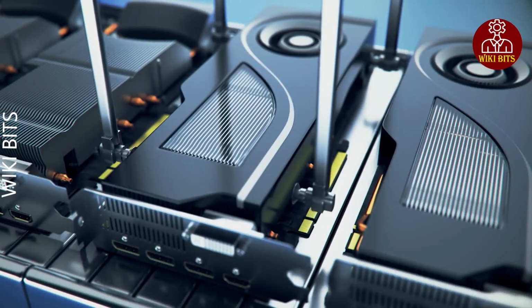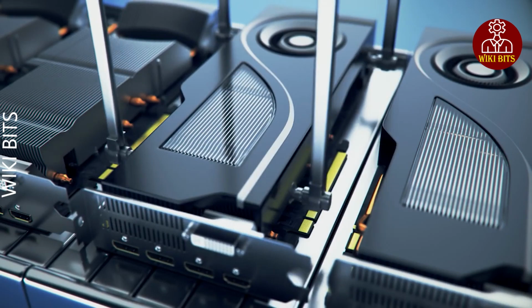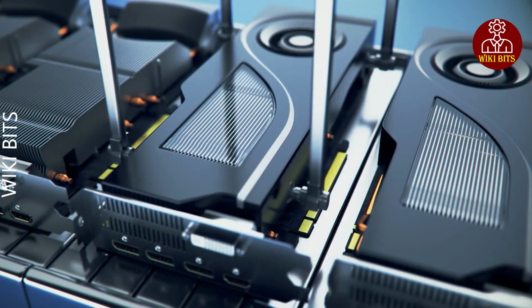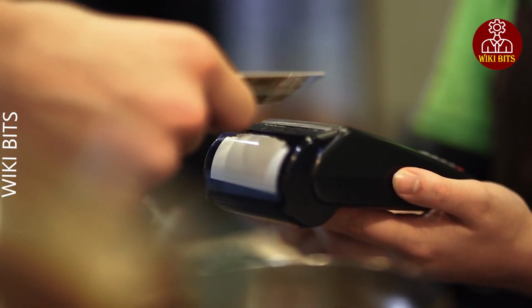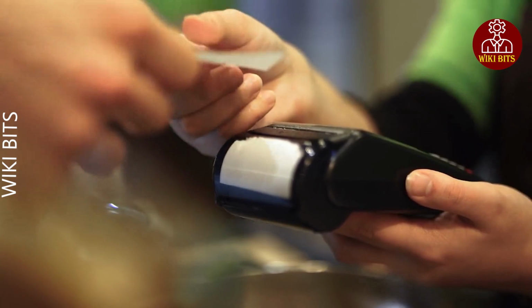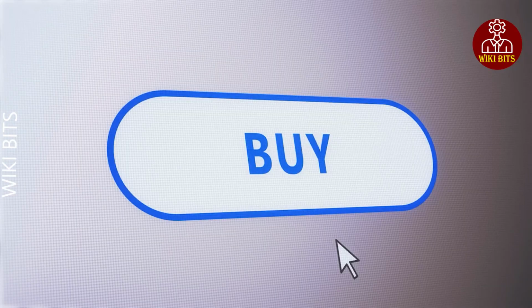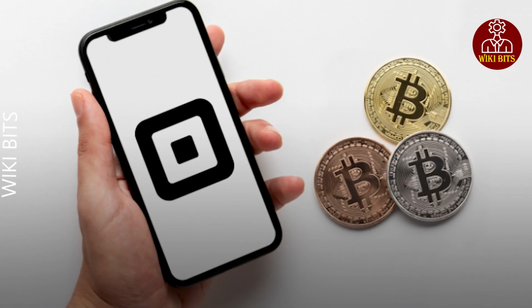This technology company designs and sells graphics processing units, which are at the heart of the systems used to mine cryptocurrency. PayPal, PYPL. Already a popular choice for people buying items online or transferring money to family and friends, this payments platform recently expanded to allow customers to buy and sell select cryptocurrencies with their PayPal and Venmo accounts.